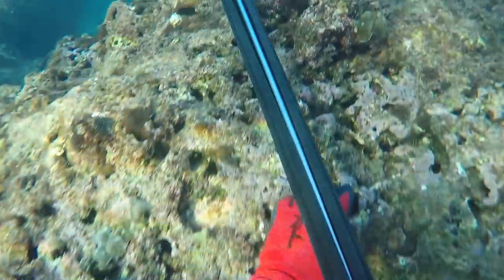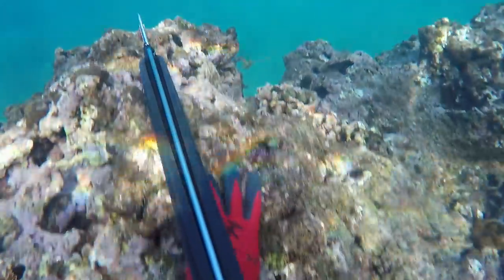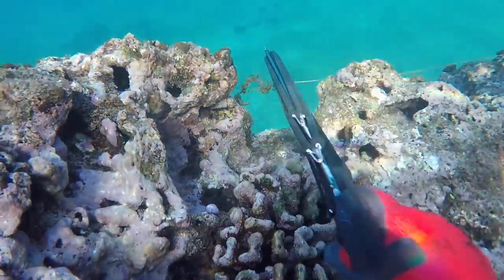Alright, you guys just seen the first drop of the dive, also the first miss on that munu, which is a type of goldfish, otherwise known as a Joe Louis here in Hawaii. That's what we like to call it. And just look at this water clarity. Look how perfect these conditions are.